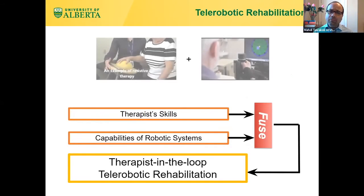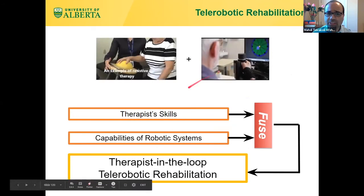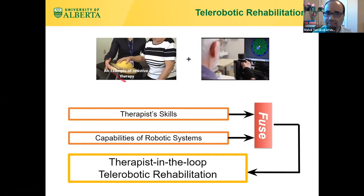So if you consider traditional rehabilitation, there is hand-over-hand assistance or resistance rehabilitation provided by the physiotherapist to the patient. If you consider a robotic system, the patient only interacts with the robot and there is no involvement from the therapist. How do we combine them so that we still benefit from therapist skills and at the same time we make use of the capabilities of robotic systems and fuse them to have the best of both worlds?